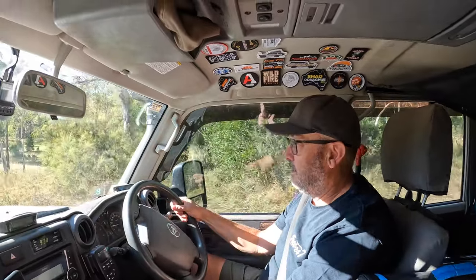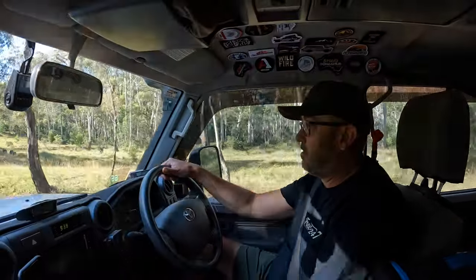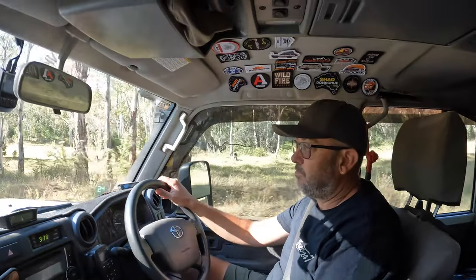We'll just see when we get there what time it is and what's going on. We'd like to camp at Lovick's Hut, but today's Saturday, so we'll see how crowded it is. If not, we'll get a camp around there somewhere.